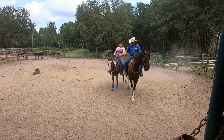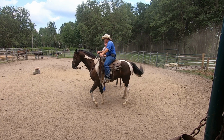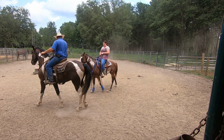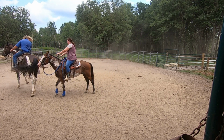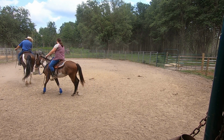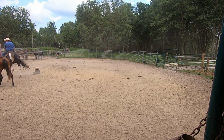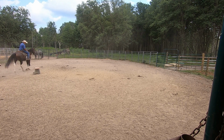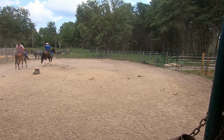My pony horse didn't help me too much right there. The baby stepped away and he tried to step to it. So my pony horse walked off and she kind of held back her horse to make sure it would listen to her. So what we're doing is we're transferring that control from the pony horse to the baby. Got a little more separation.